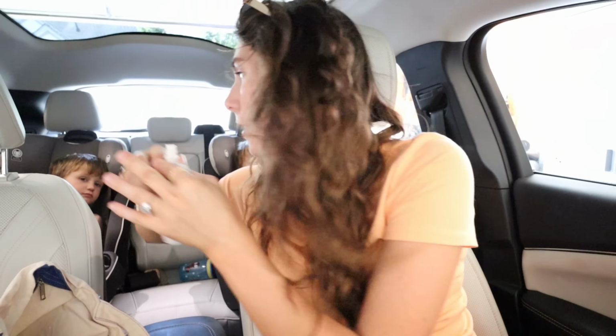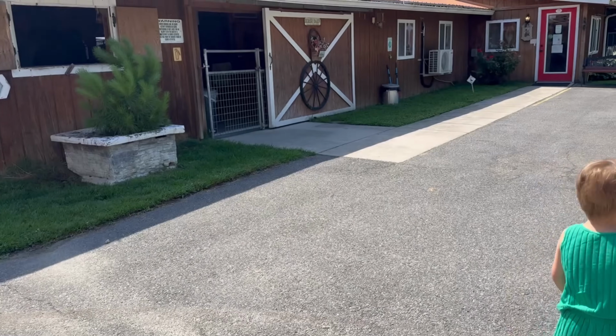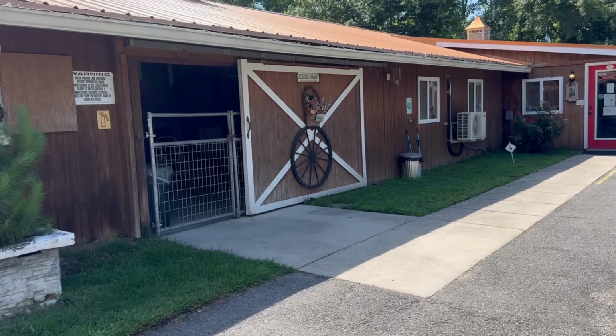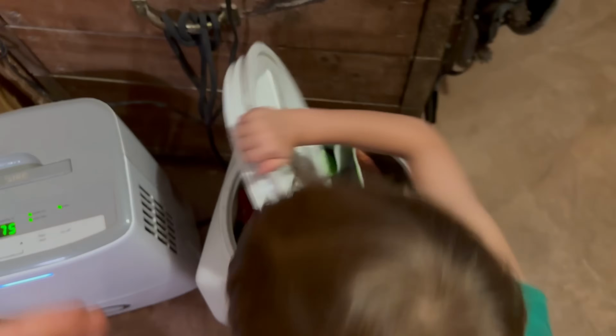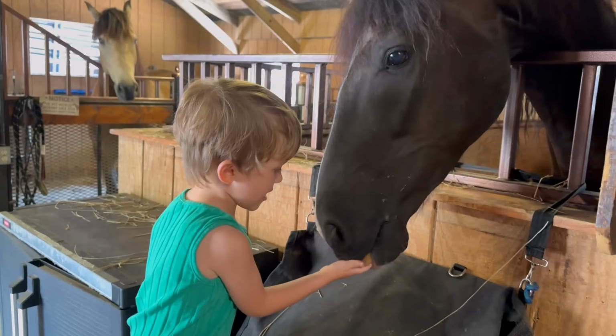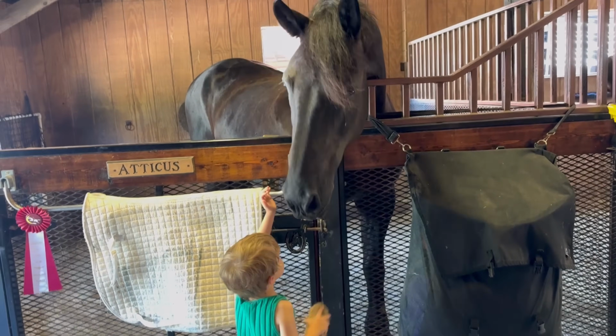I'm excited. I love going to the barn and I love taking them to the barn. Here you go, baby. Let's get moving, huh? Yeah, baby. Who's gonna brush Atticus? Come on. Over here. All right, go in. You remember where the treats are? Okay, get 1 treat. That's so nice and gentle.